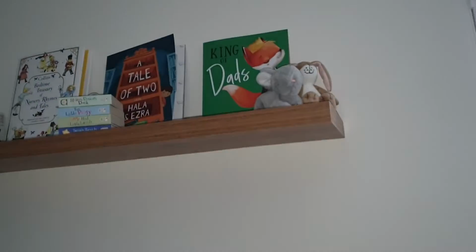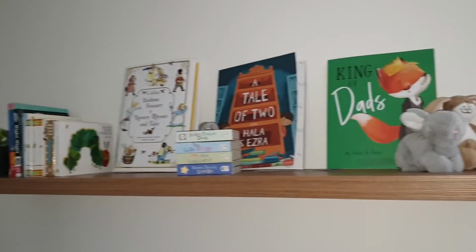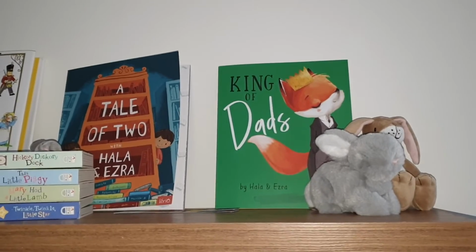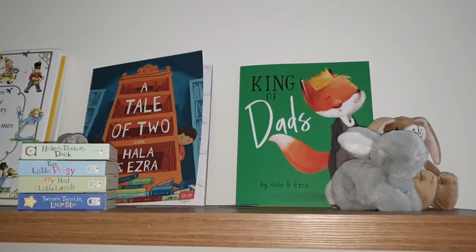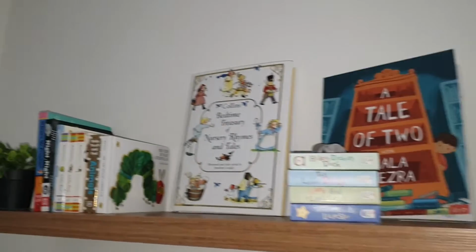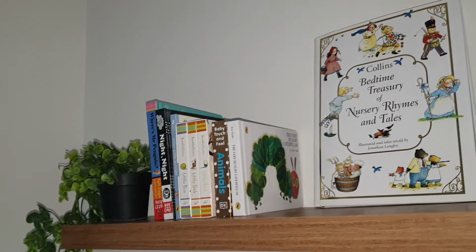And then up from that, we've got our little shelf. It's our bookshelf. So we've got some more bunnies up there. Now we tend to get gifted bunny toys because we do have two rabbits downstairs. So we do have a lot of rabbits everywhere. Even downstairs, we have a lot of toy rabbits. But yes, we've got our books. We've got, you know, Hungry Caterpillar. That's a classic.